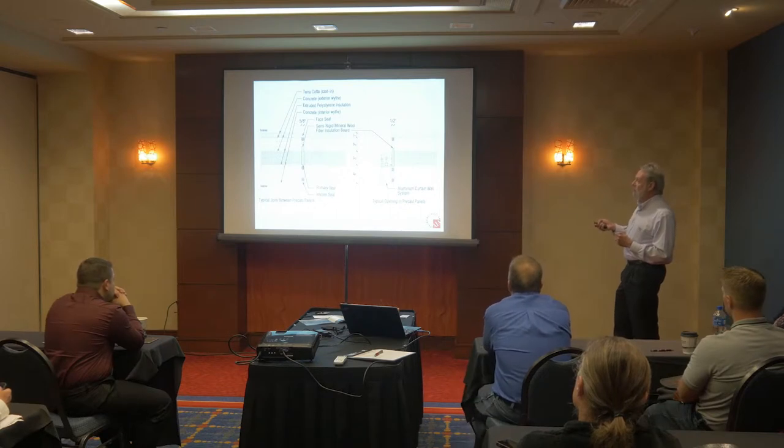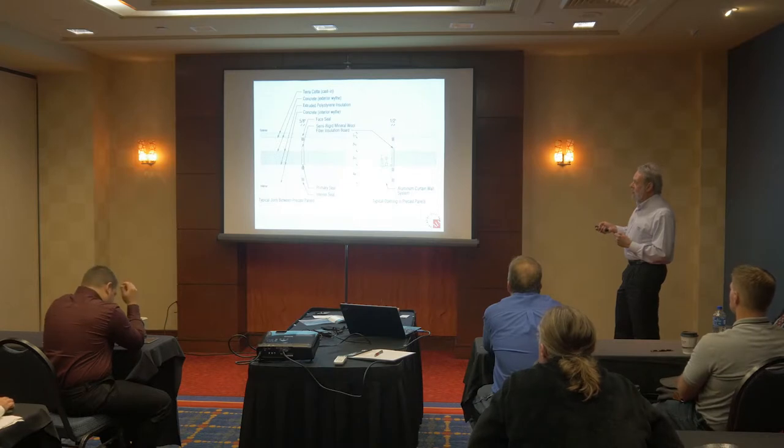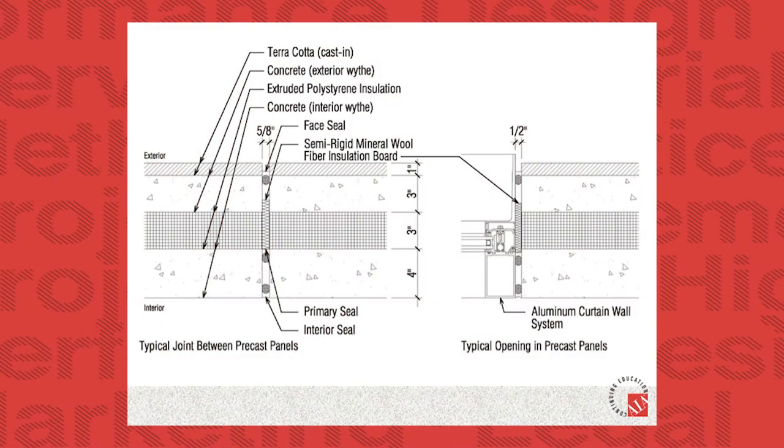This is the glazing system detail. We played with the same idea. It's a simple frame. We put the structural portion of the curtain wall system in plane with the back plane of the concrete panel. Then all they had to do was set this. There's the primary seal again.